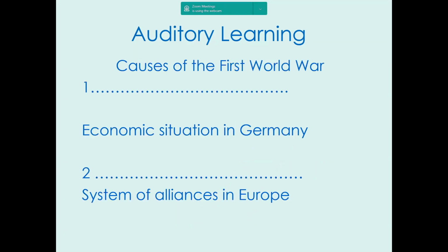But if we're using the same idea again, the causes of the First World War, you need to make yourself a recording. Now, again, you've got to learn those first 6 headings. So what you'll need to do when you're recording is say, number 1, then let the recording go on with no sound for a while to give yourself time to come back with your answers, to either say what that point is, the economic situation in Germany, or if you prefer, to write it down. And then at the end of that little bit of silence, you need to record what that answer is, the economic situation in Germany.